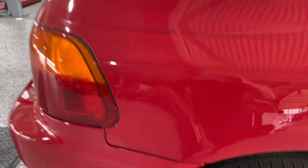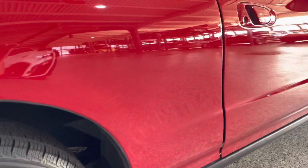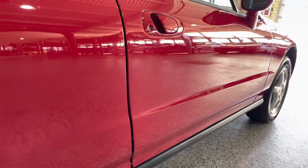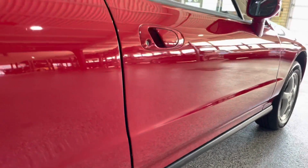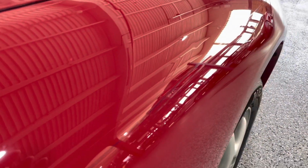Right quarter panel is immaculate. Rear wheel, the wheels are almost perfect. Looking down the side of the car, no door dings on the right side. Little touched up paint chip right there on the edge. Glass is clean. Mirror is clean. I did notice a little ding on the fender right there.